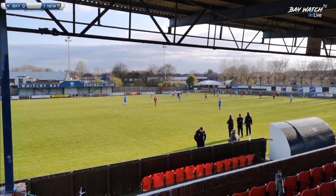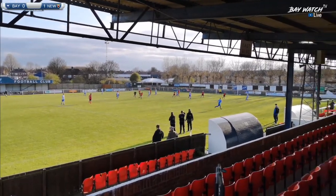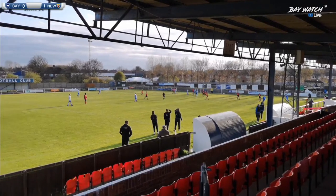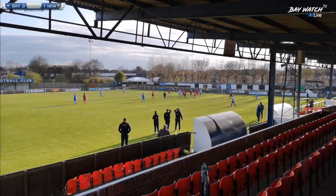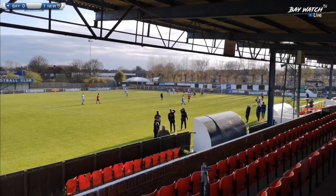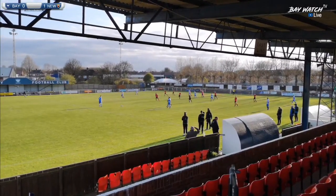Anyway, so Whitley Bay looking for this equaliser. The ball played through by Dunn, controlled by the Whitley Bay forward, played out to number 2 for Whitley. A cross comes in, and that looks like it. I heard the word Potsy, so Potsy's got the ball. He's laid it out to number 2 again. Number 2 just skips inside and enters number 4 for Whitley Bay, who lays it across.